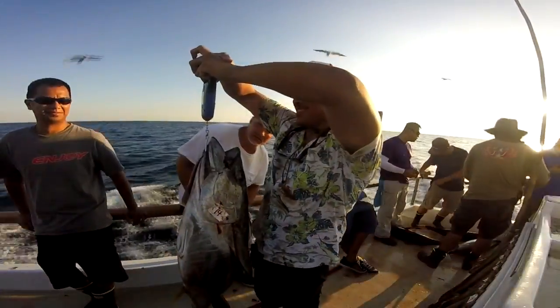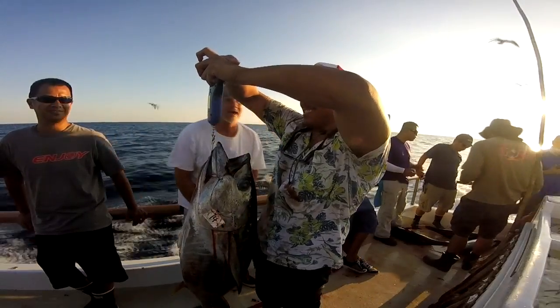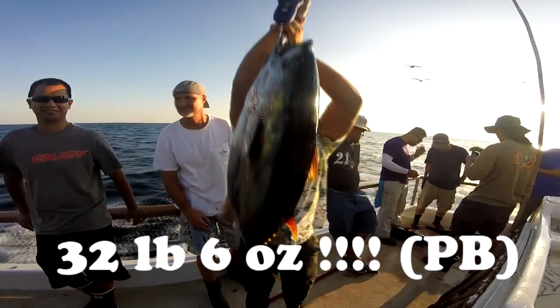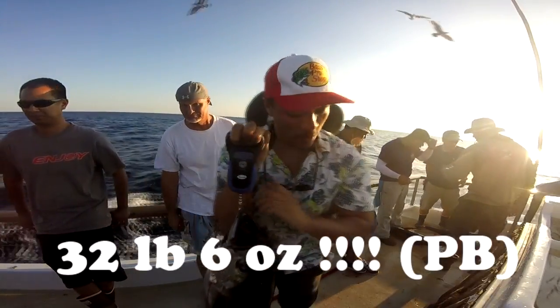That was a 30 minute fight. 20 pound test on the bass rod. Probably a good 25 pound yellowfin tuna. Ooh. 32 and a half yellowfin tuna right here. The San Diego three-quarter day. Woo!